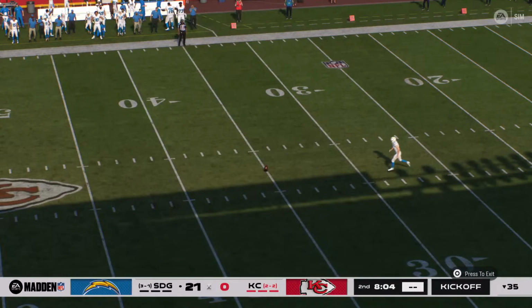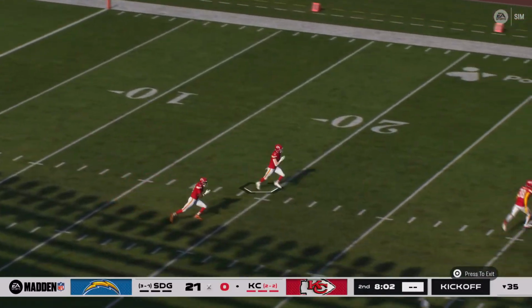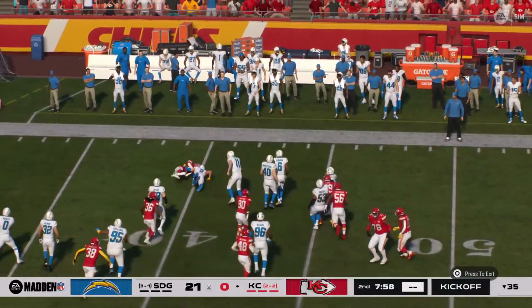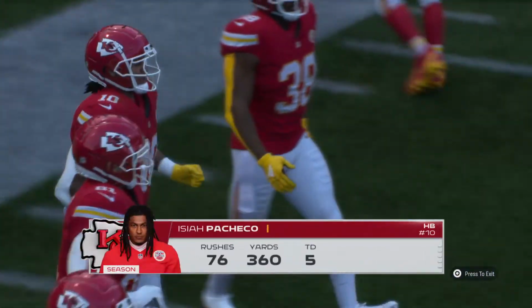Now after the Dicker field goal, he's back out ready to send it away. Now a crease here as he's past the 30. And a nifty return there all the way across the 40. Isaiah Pacheco and the offense back out.